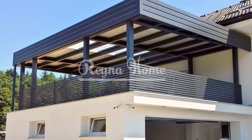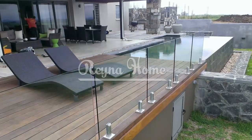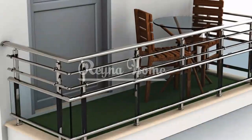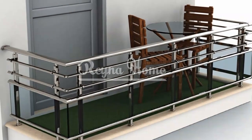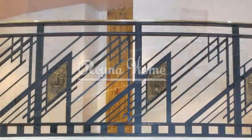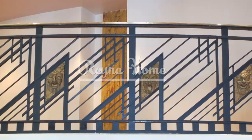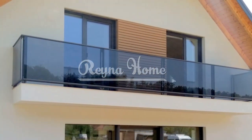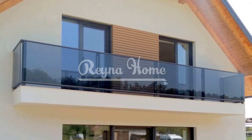Wood railing systems bring a warm and natural element to modern balcony design. They offer a timeless appeal and can be customized to match different architectural styles. Wood railings can be constructed using various types of wood, such as cedar, teak, or mahogany, depending on the desired look and durability. They can be designed with straight horizontal or vertical slats, or even with more intricate patterns. Wood railings require regular maintenance to protect them from the elements and keep them looking their best.